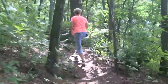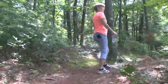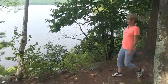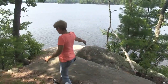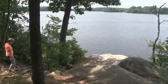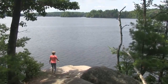Another beautiful clearing in view of the pond, up on top of this nice glacial rock. Wow, look at this. This is such a beautiful view with these rocks. This whole area has 837 acres, most of it water, as I said, and this is such a beautiful spot where the glacial rock stopped right here, right next to the water. Look at this. Wow.